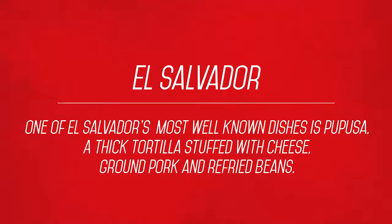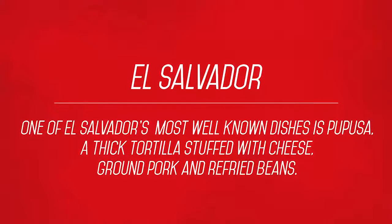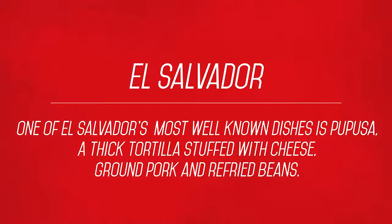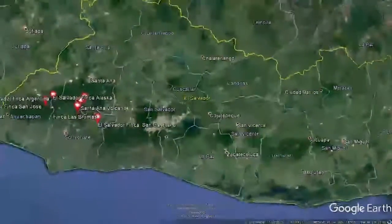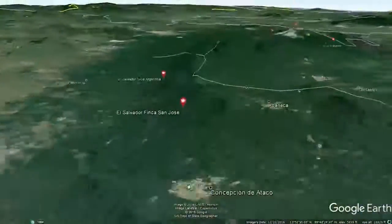One of El Salvador's most well-known dishes is pupusa, which is like a tortilla with cheese and ground pork and beans, and not my favourite, if I'm honest. It's not quite the taco. It's kind of like the poor man's taco. I'm not a massive fan, but I will have one when I'm there.